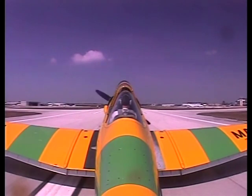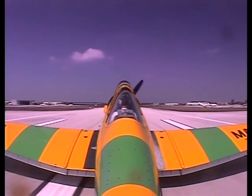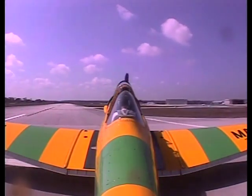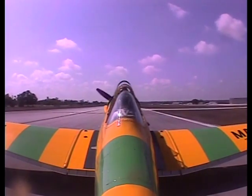Alright, we'll turn left here on the big runway. We'll ease brakes, left pedal. There we go, we got it. Yep, much better, much better. Alright, I have the airplane. Okay, clean it up. Alright.